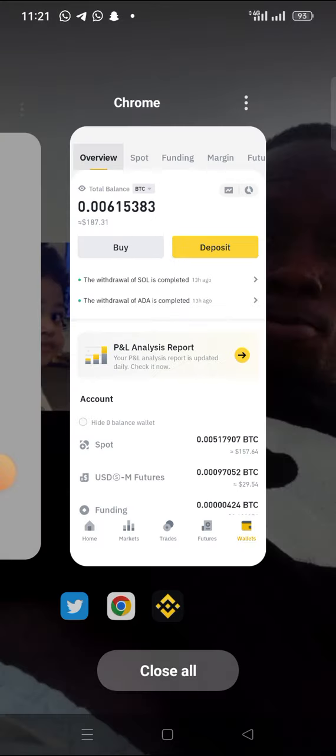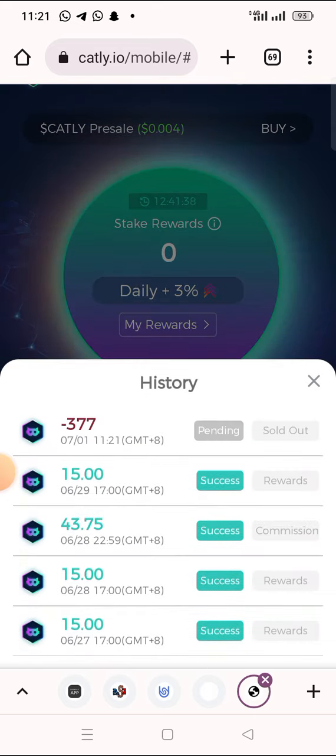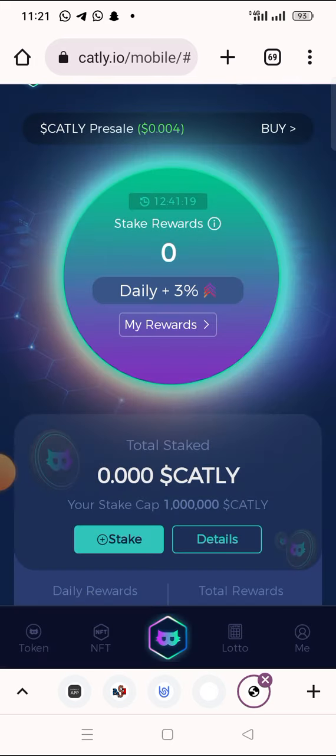So let me go back to the Cartly airdrop and make this withdrawal, and let's see. Sell now. As you can see, now it's on pending. The sell is on pending right now, so let's just wait for it. You will see that in a few minutes I'm going to receive the money on my Binance. So right now I will pause this video and replay it again.